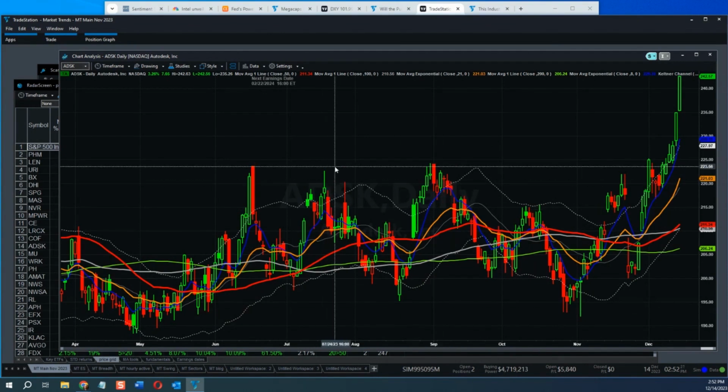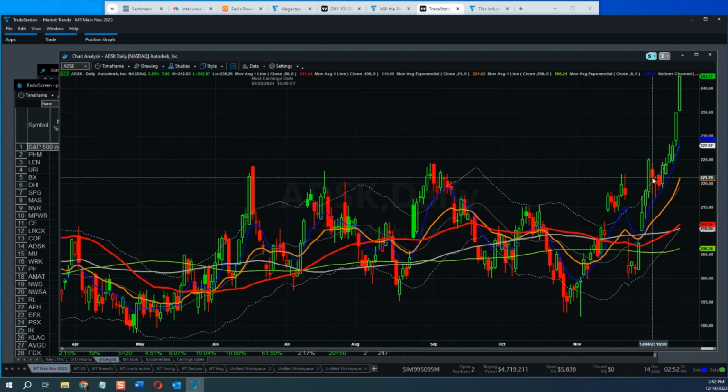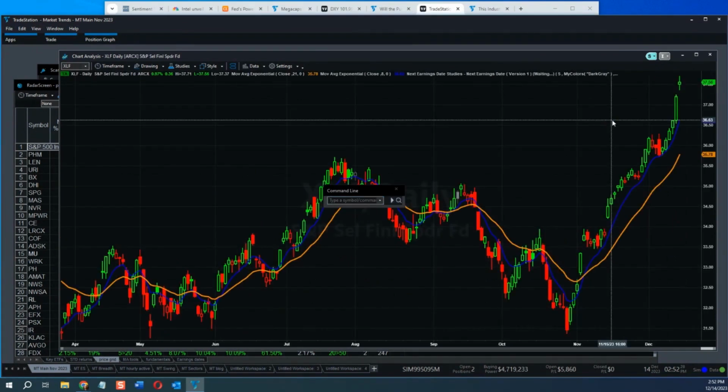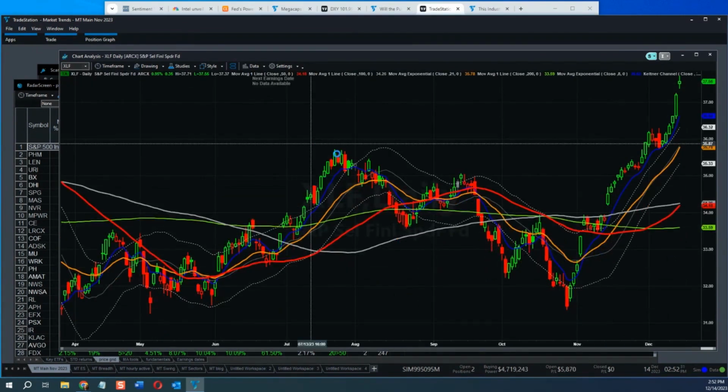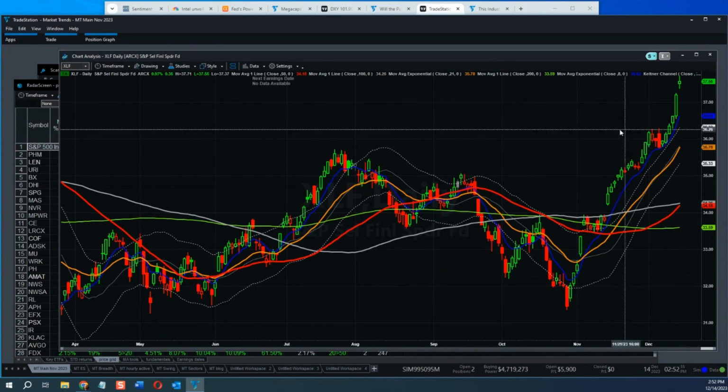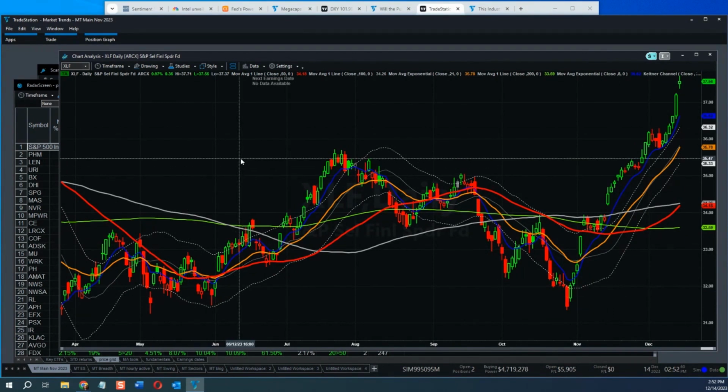I'm seeing this pattern a lot: stuff rallying back to the 52-week high resistance, a tight consolidation and continuation. Look at the XLF. Look how it just rallied back. It's not even the 52-week high. It just rallied back, sat there, held, and then just took off. So this pattern is popping up a lot in the market, and I would suggest that it's indicative of names that are under new accumulation and getting noticed.